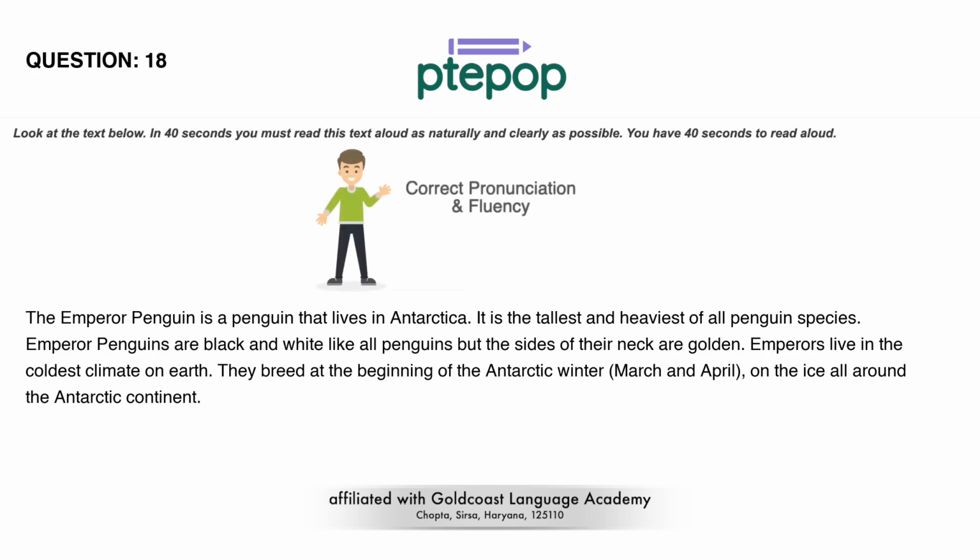The emperor penguin is a penguin that lives in Antarctica. It is the tallest and heaviest of all penguin species. Emperor penguins are black and white like all penguins, but the sides of their neck are golden. Emperors live in the coldest climate on Earth. They breed at the beginning of the Antarctic winter, March and April, on the ice all around the Antarctic continent.